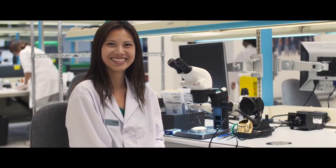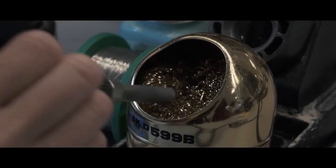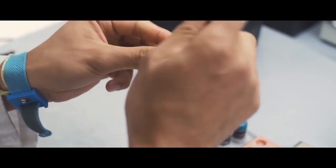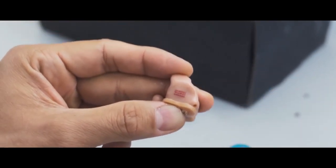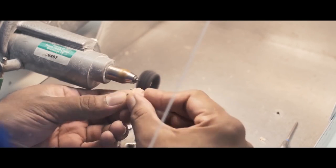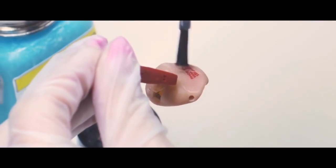My name is Tina, and I've been working for Phonak for a little bit over 10 years. I work in assembly, and we do wiring, closing, and finishing. In wiring, we do microscopic soldering as we customize each faceplate to a specific order. And once that's done, we will put all the components into the shell according to a 3D model. And when that's done, we'll cut, buff, sand and lacquer the whole hearing aid, and that's our finished product. The lacquer and all the material that we use is all hypoallergenic.